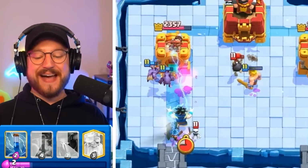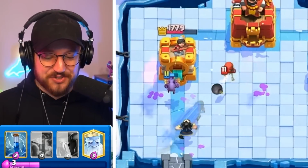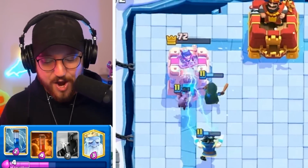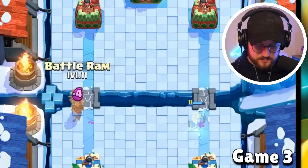The Bandit gets that tower and dashes through and destroys Mr. Duncan, locking on to the tower. Bandit goes in and tanks for everything. Courtesy of the Electro Wizard reset. We're already up a tower less than a minute into this game. Go Battle Ram here left lane.